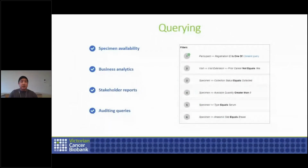So along with data management, it's also important to be able to transform collected data into usable information. We use the query functionality quite extensively here at the VCB to search for specimen availability, business analytics, extract and prepare data for reports, and for auditing purposes. You can imagine that one of our main uses is to determine if we are able to service a project by querying our inventory for suitable cases based on client selection criteria.